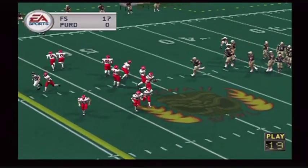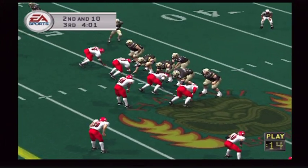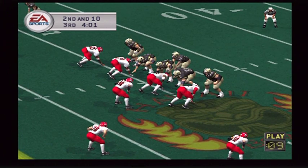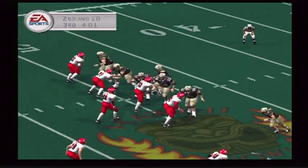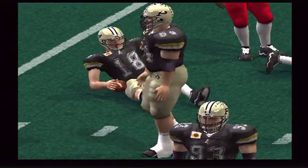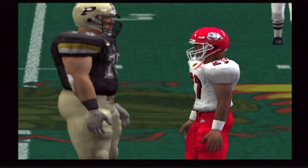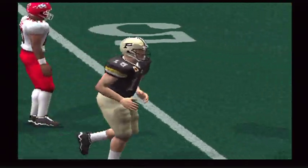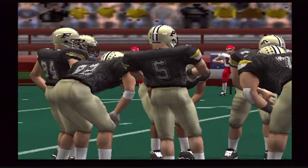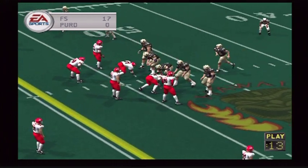Second and 10. Ball on the 49-yard line. The Boilermakers line up with five receivers. Can't wrap him up. Tackle at the 47. They got 4 yards on that one. It's third down and six to go. This is the fifth play of this drive.